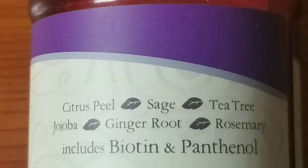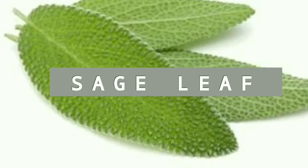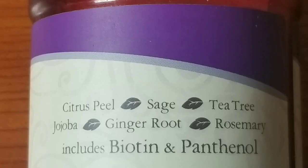Now it also has sage leaf. They added sage leaf to this conditioner. And what does sage leaf do for you? Sage leaf promotes growth and stimulates the scalp. So if your hair hardly grows, then you need to use this conditioner, because it's going to help your hair to grow very well, and it's also going to stimulate your scalp so that your hair can grow.